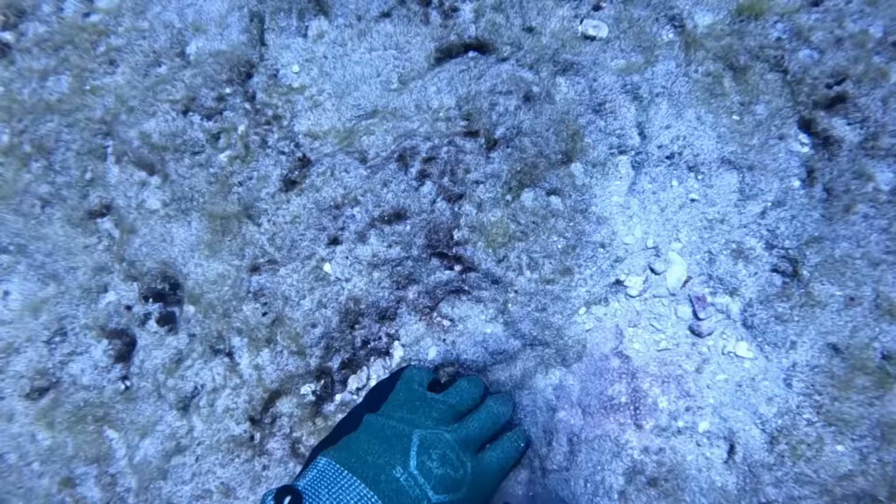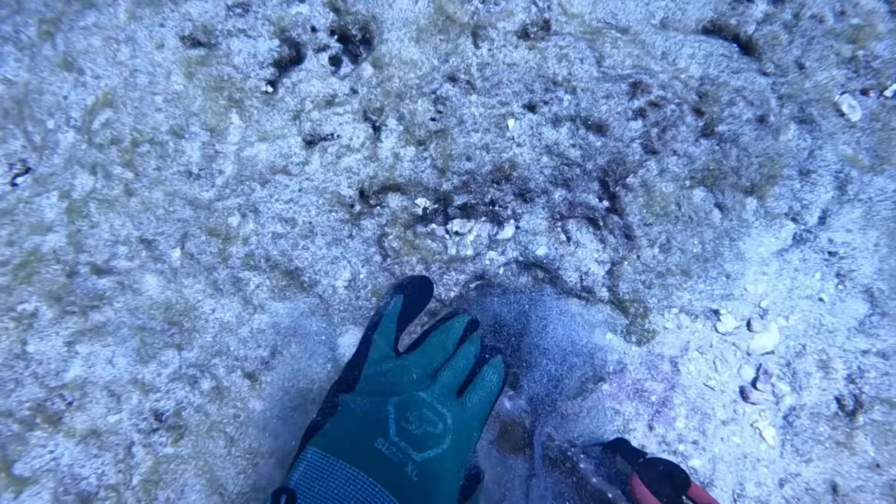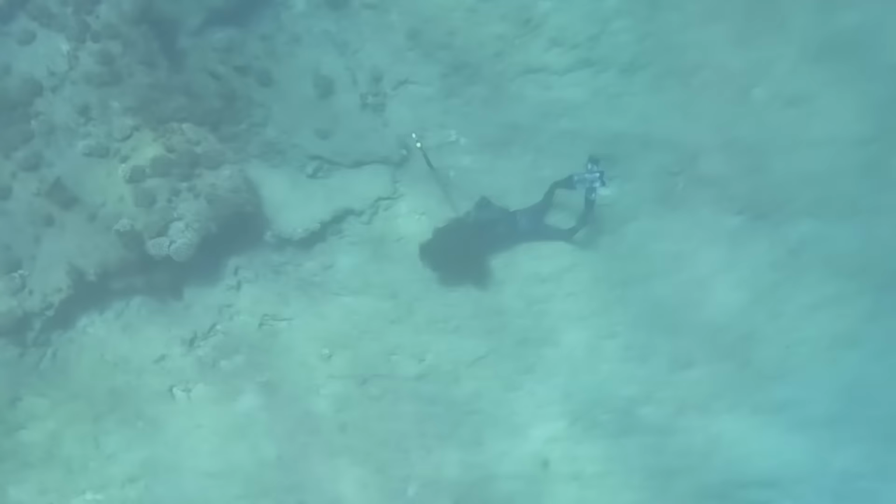So what you do is you go and you poke them with the tip of your spear, and this gets them angry, and they come out and start gripping onto your hand and the spear, and then you got to wrestle them out of their hole. It takes a lot of force. I spent quite a bit of time wrestling this thing out.